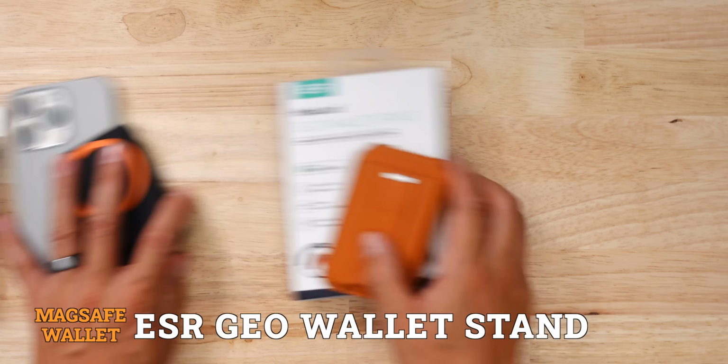MagSafe is all about flexibility, and Spigen coming up with this system is just really awesome. Why hasn't anybody else thought of this? Because having a roster is always a good thing, right, Monty? For MagSafe wallets, my top pick is still this ESR Geo wallet. It was the highest rated wallet last year, and it barely eked out the win this year.